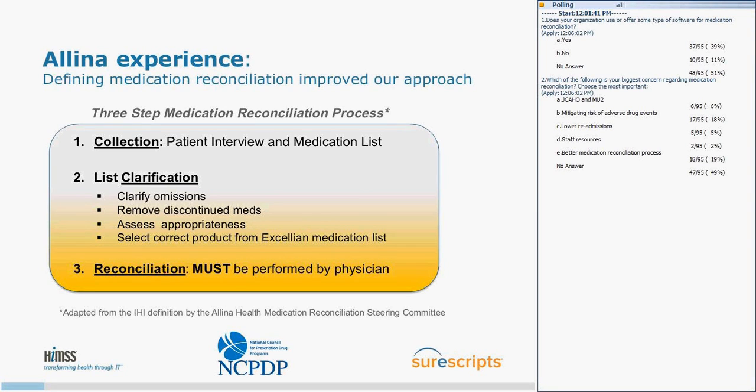Then we need the clarification step. That's step 2. We're really looking for what drugs are missing, maybe a psychiatrist prescription out there, or meds that have been discontinued that we no longer want on the chart. We want to assess appropriateness. Maybe the dose looks a little high, and we'd want to make a recommendation to the physician to change that. Sometimes there are multiple products and dosage forms in our drop-downs when ordering medications, where something might have been misordered in the past, and we want to move to the correct medication. So all these building blocks of collection and clarification move the process through. We sign off on that step and move it forward to the physician to do the reconcile.